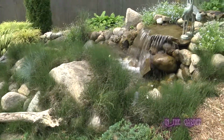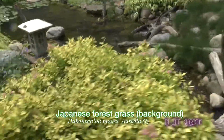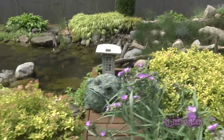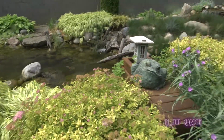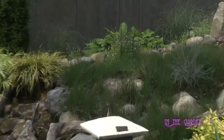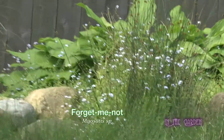Whoa, look at the Japanese forest grass. Yeah, Japanese forest grass has done really well. Now the forget-me-nots, you said those were perennial? Yeah, those are perennial. They've just bloomed all spring. They're starting to fade out now, but they have been blooming like crazy this year. Must have been just right for them. And they spread too. Little pieces of them come up. Is it from seed? Yeah, they just spread on their own.